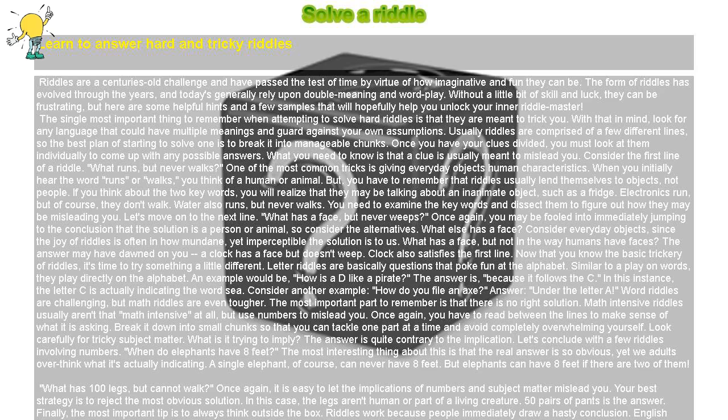Solve a riddle. Learn to answer hard and tricky riddles. Riddles are a centuries-old challenge and have passed the test of time by virtue of how imaginative and fun they can be. The form of riddles has evolved through the years, and today's generally rely upon double meaning and wordplay. Without a little bit of skill and luck, they can be frustrating, but here are some helpful hints and a few samples that will hopefully help you unlock your inner riddle master.